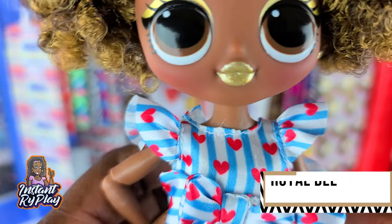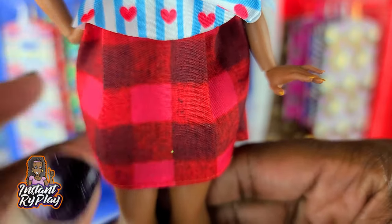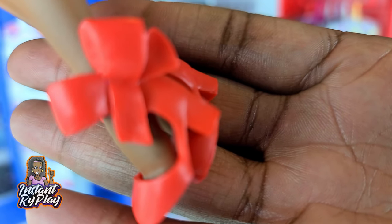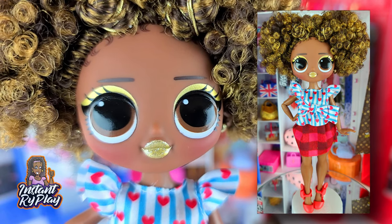So Royal B today is rocking my Minnie Mouse top. This is a Barbie skirt. And her shoes are boxy girl shoes. I love the little bow on the side. So cute. So guys, this is a simple look, but this is the look that I created for Royal B.